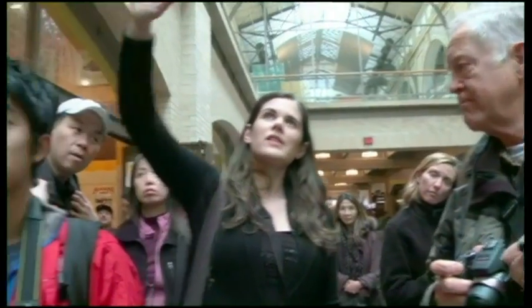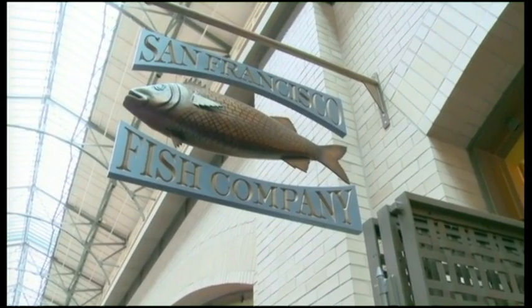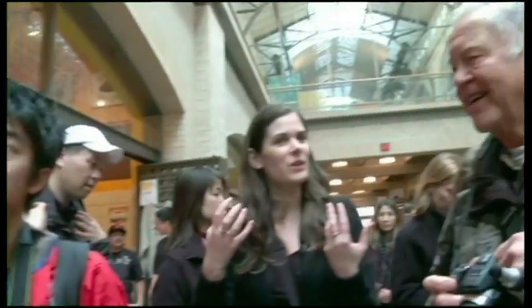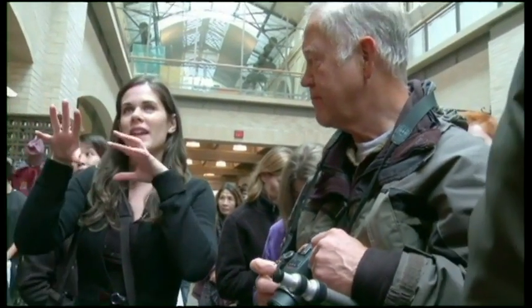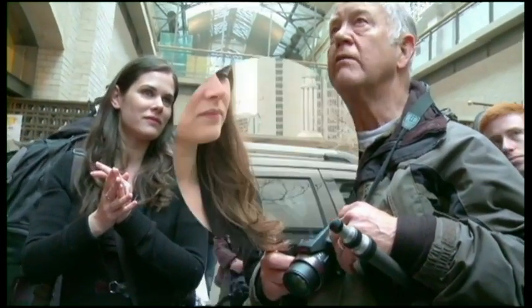Instead of shooting just the sign, if you get part of the sign and then part of the roof, it's kind of a more interesting shot, because the sign by itself is kind of, where is it? So you want to place all these things inside their environment.